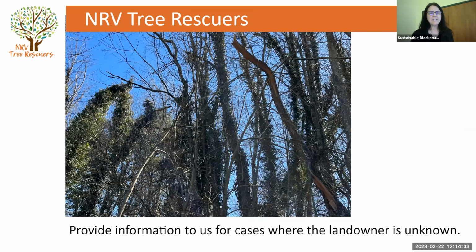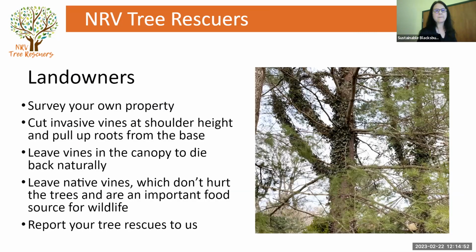If you see something and you're not sure where the landowner is, because this is also in my neighborhood and I'm not sure who owns this land because of where it is, you can let us know about cases like that too, so that we can try to investigate to figure out who owns the land.